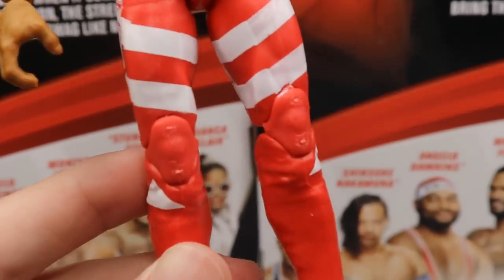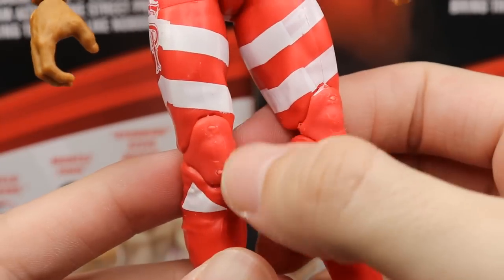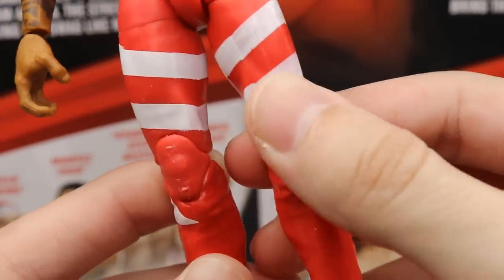You guys will notice right here, look at the knees. I think these pinless joints are going to cause us to have some damage on the kneecaps, because you can see the damage on either side, the top and bottom lower half of the kneecap has that damage on it.